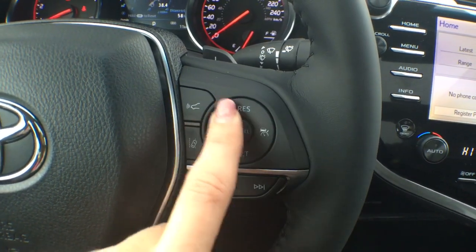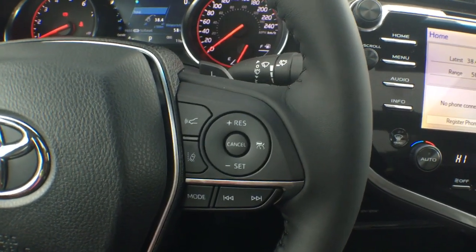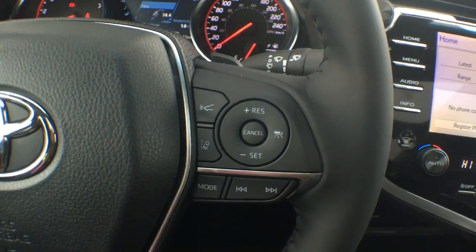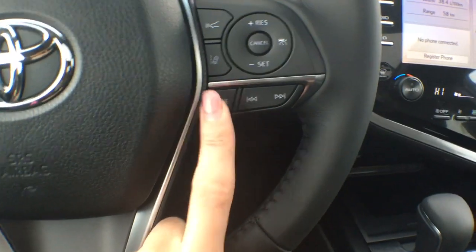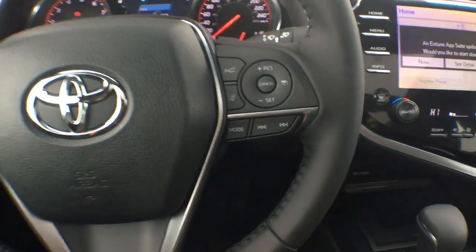Now this is very new. This is new for the first time, again, ever in the Camry, actually, not since 1992, that we don't have the little toggle for the cruise control. It's actually flush to the steering wheel now. People have their own opinions about it. I personally like it a lot better, but to each their own. Mode underneath here, and we do have some audio controls just underneath there as well.